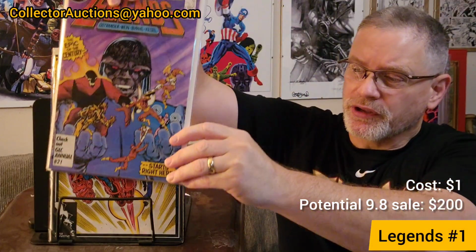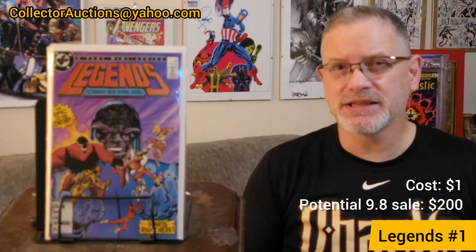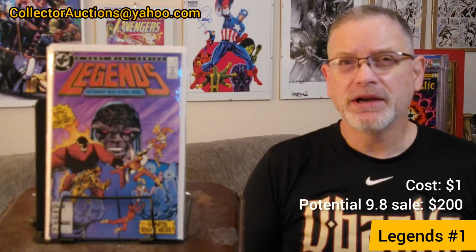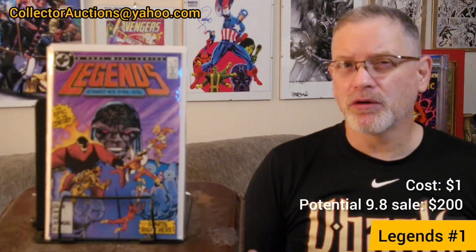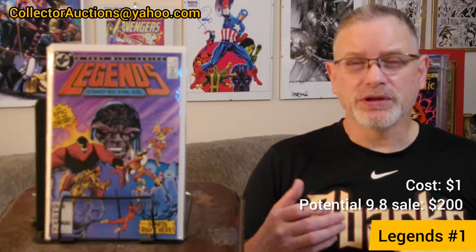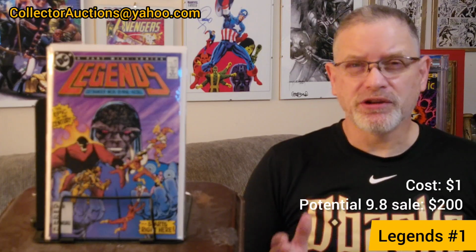So I did find 3 really good copies of Legends #1. And this, of course, is from DC Comics, 86 as well. This right here was the first appearance of Amanda Waller, and that is a key character in the DC Universe. Ever since then, we've had her in the DCU on TV, and just been a key character ever since she was introduced in this book right here.